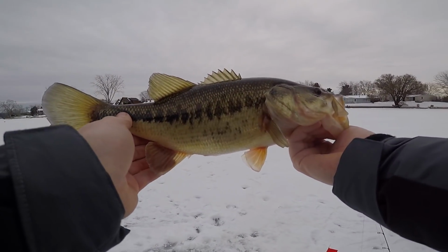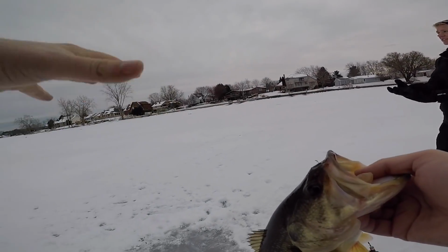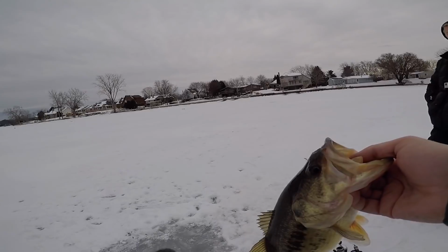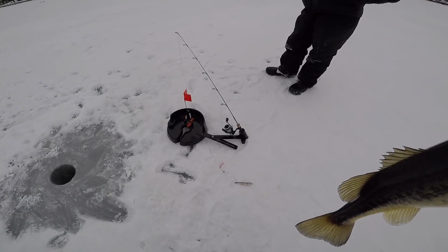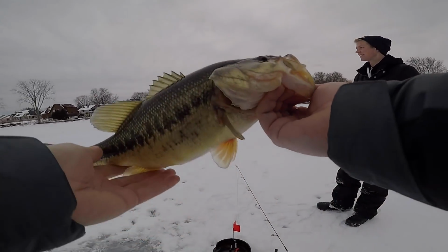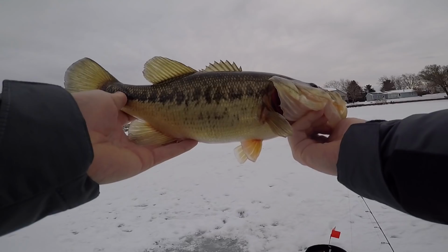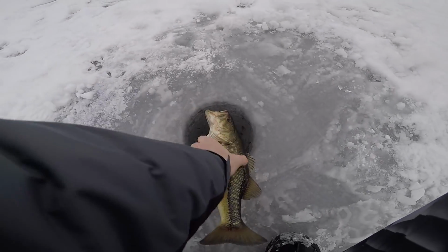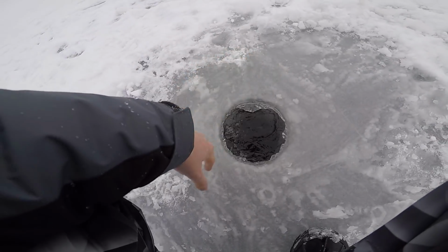Josh got one a little bit earlier on the actual tip up over there. And we've had quite a few flags go off, but it seems like I just don't know what I'm doing, slash I'm not really used to the left-handed reel on there, but finally starting to figure it out here. Hopefully we'll get into them, and stay tuned, guys. All right, here she goes.